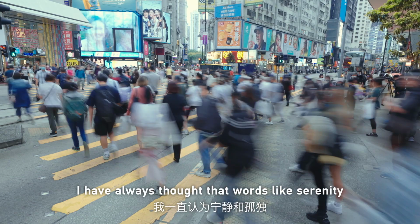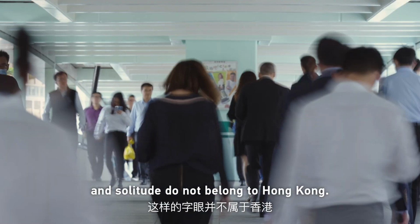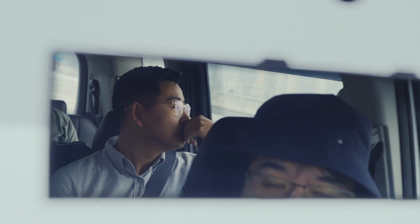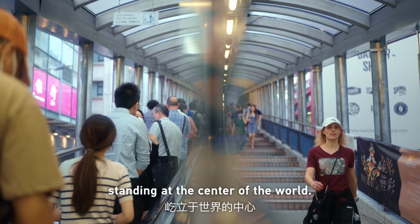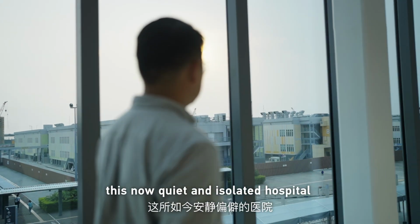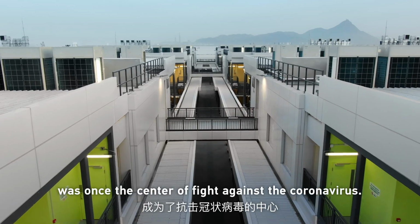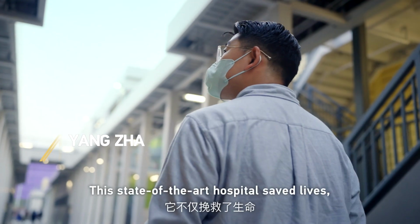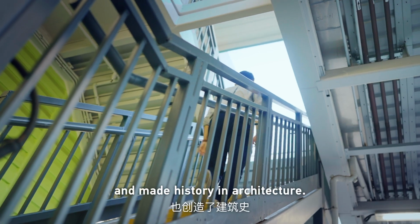I have always thought the words like serenity and solitude do not belong to Hong Kong. She was always lively and bustling, standing at the center of the world. But in the midst of the pandemic, this now quiet and isolated hospital was once the center of fighting against the coronavirus. This state-of-the-art hospital saved lives and made history in architecture.